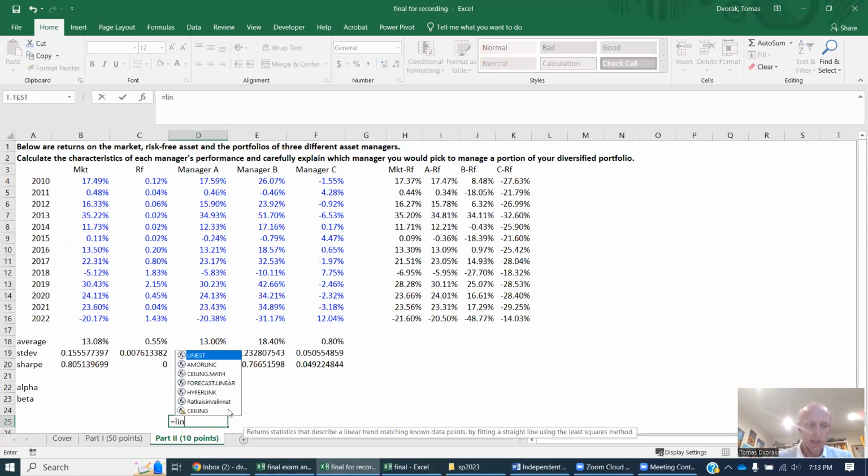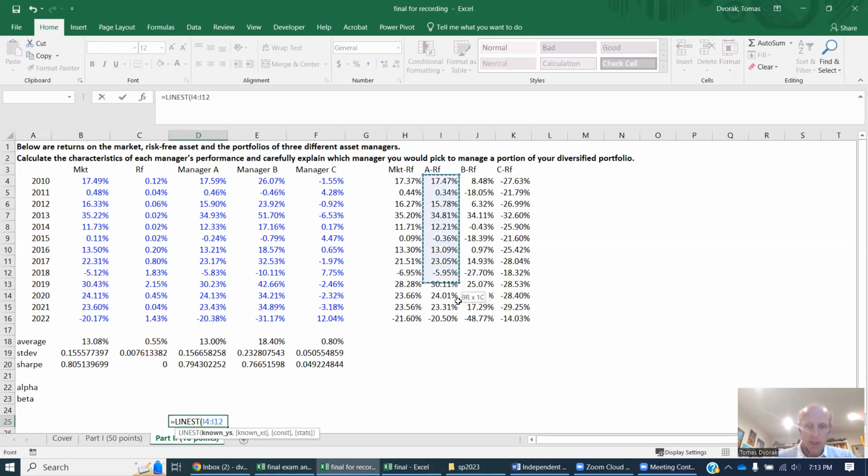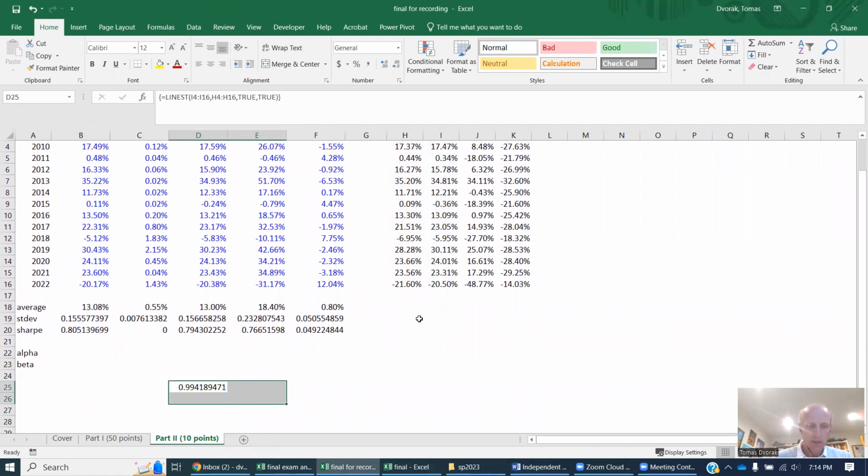So let's do LINEST. The dependent for manager A is the excess return on manager A. X is excess return on the market. And we want intercept, and we want additional statistics. Oh darn, I think I forgot to create an array. So let's do that again. Control Shift and Enter. At least on a PC, I believe on a Mac, it's just Control and Enter. So this is the coefficient. This is the standard error. So this is the slope coefficient.